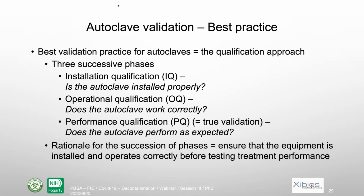Is it because there is something that is lacking at the installation? Is it because there is something that is not functioning? So you don't have any way to know that. If you are sure that it's installed and it works properly, then if you have a failed result, you can focus on really the type of load, the type of things you put inside, and so on.